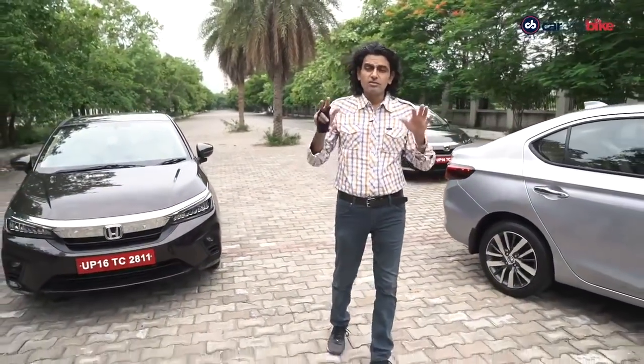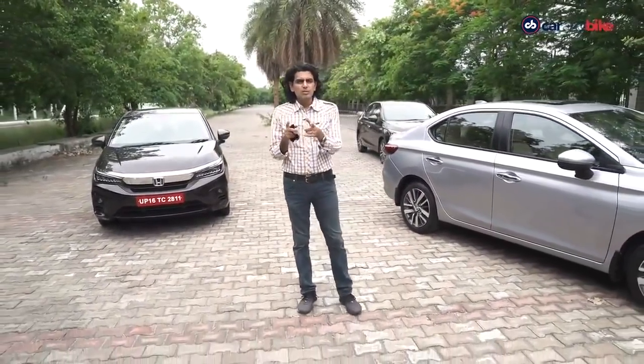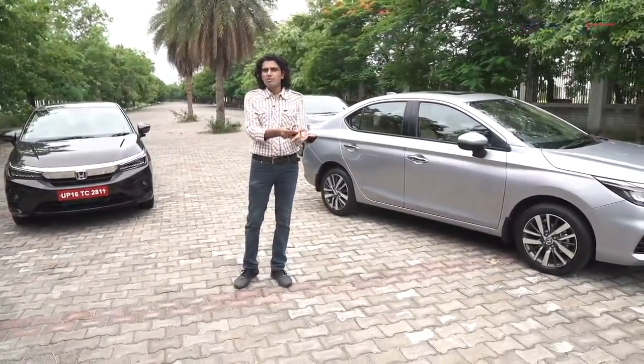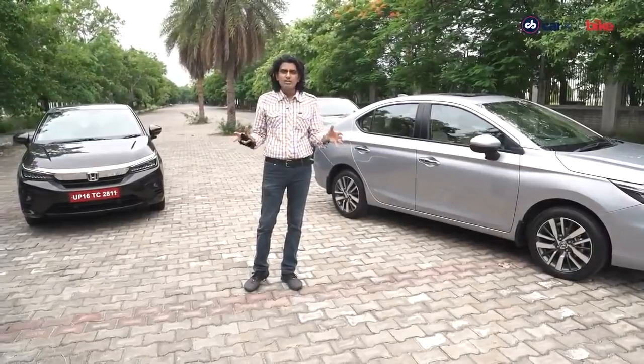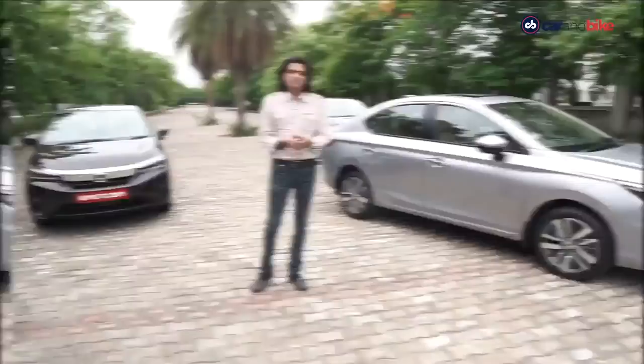Now, the last thing that's kind of irritating for me is that there are no new colors. 5 colors on the new City, but they're all the same ones you've seen before. That's weird. Why? Especially because they're keeping the old City in the market. Remember, both are going to sell alongside. All the more reason this one should have had its own colors. Brighter, younger, vibrant colors. Sadly, that hasn't happened.